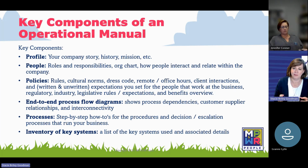Now, if you have a procedure of how to do something where I need to key something in, you key into the system. You make a printout. You put the printout in the file folder. You put the file in the cabinet, if it's something manual of that nature.